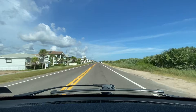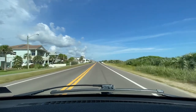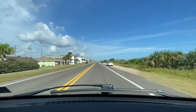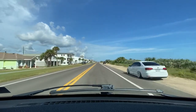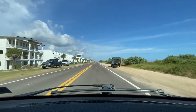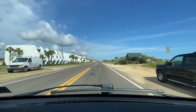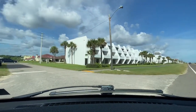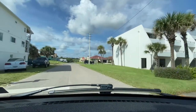Yeah, let's do that. I like the way that sounds. All right, we have 14th Street. Let's make this left on 14th Street. And it looks like we have some beachfront. What are these apartments on my right? Apartments or something of that nature.